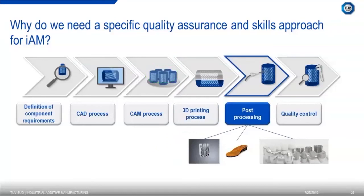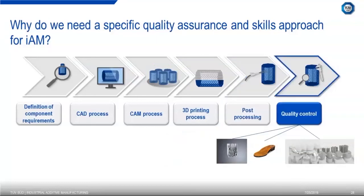Post-processing, so validating the post-processes according to the product requirements. So it's blasting, CNC milling, coloring. There are several post-processes which always have to be integrated into the entire process chain. And finally, the last step, the quality control.